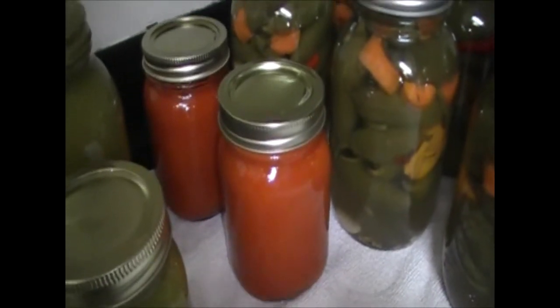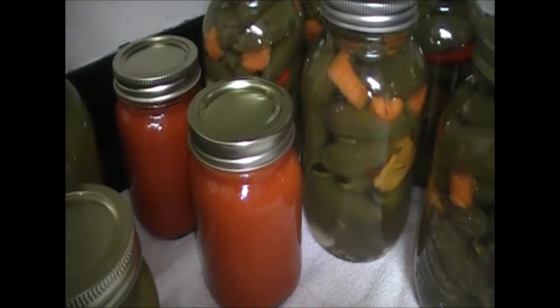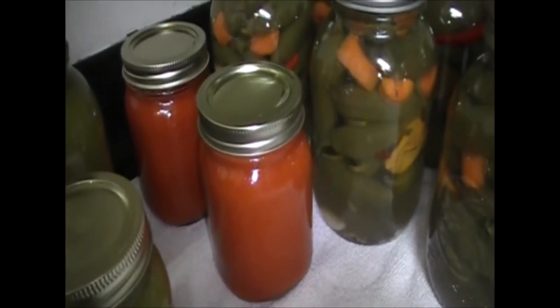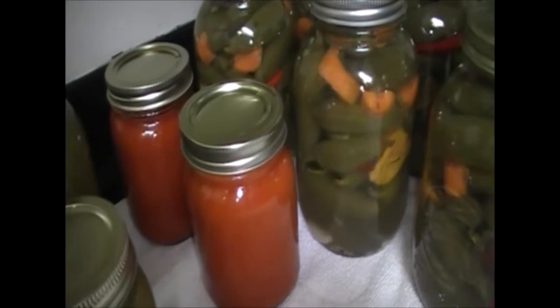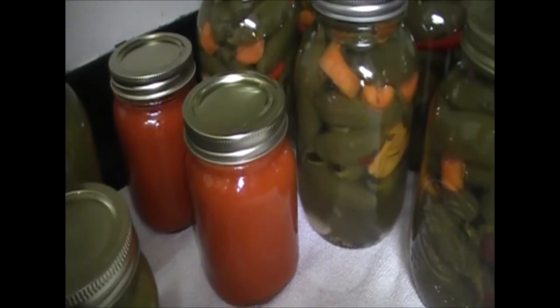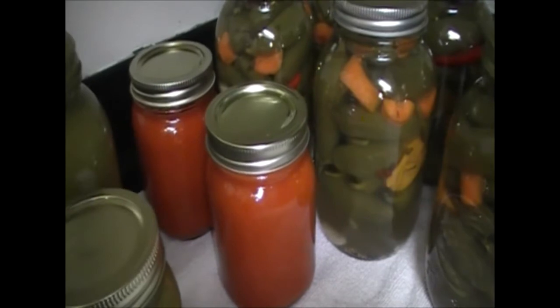And with these, I did not take the seeds out of the peppers first. So I processed them, blended them, and then filtered everything out. And when I filtered them, the seeds came out, but not when cooking them. So this batch should be a little bit hotter than the original batch that we did. And these 2 jars will fill up 6 of the little 5-ounce hot sauce bottles when we give them away.